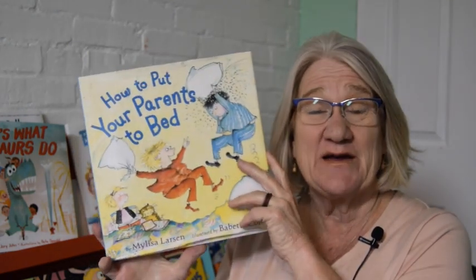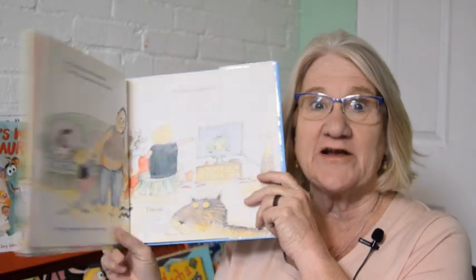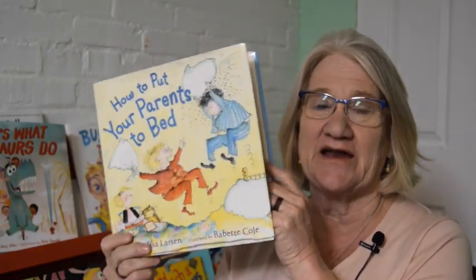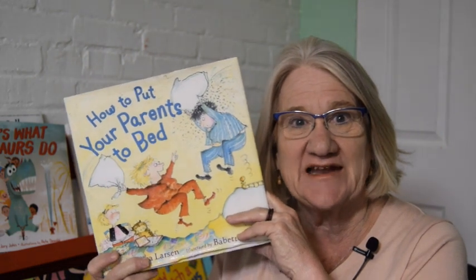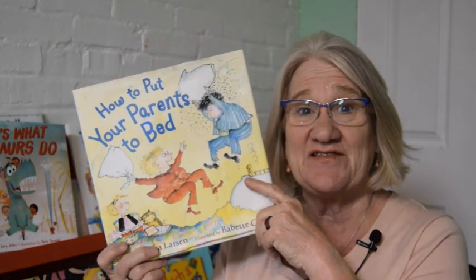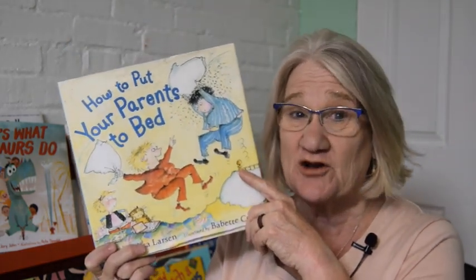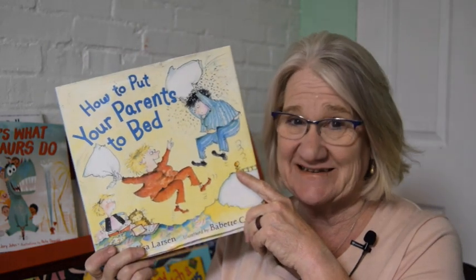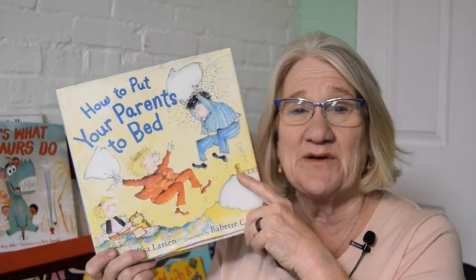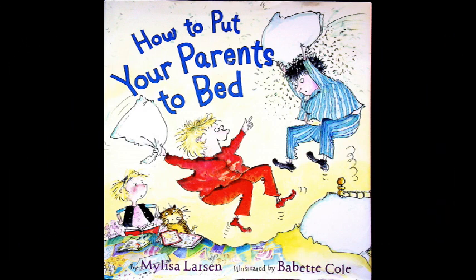This is a story about kids who have to make sure mom and dad go to bed and all the work it takes to get mom and dad into bed. Do you think it's as hard to put mom and dad to bed as it is to put you to bed? Well, we're going to find out inside this book. So you ready to get into this silly twist of a book with Miss Dorothy? Good. I need you to sit up and listen up because here we go. How to Put Your Parents to Bed. Written by Mylisa Larsen, illustrated by Babette Cole.